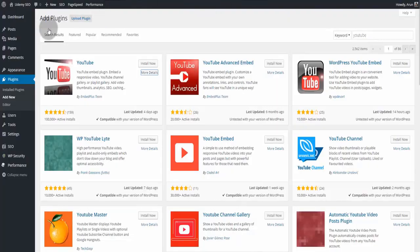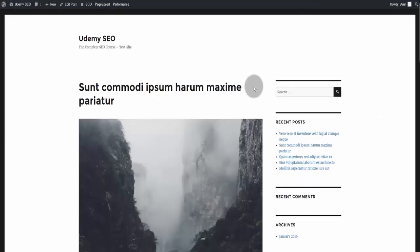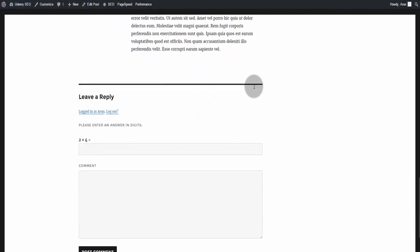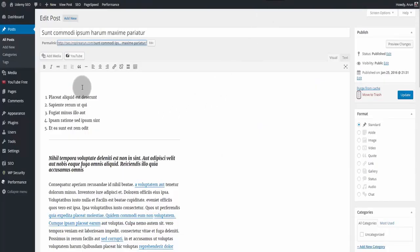So go to Add Plugins page and search for YouTube. The first plugin will be the one that you need to install and activate. To speed up the process, I have already installed and activated this plugin. So let's edit this new post. Let's have a preview of this post before adding the video. This is how this post looks like before adding the video. So let's add some video.